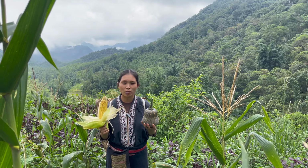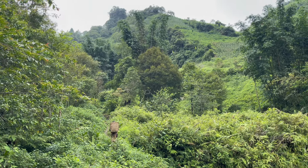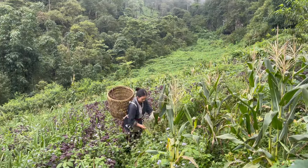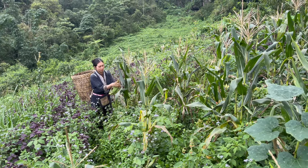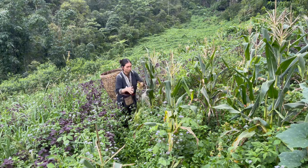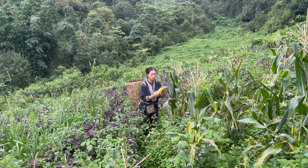So today I'm going to our field to harvest some corn and pumpkins for our family. Wow, this one is very big. This one, we call sweet corn. The taste is very sweet. It looks a little bit yellow, but inside is still very young and very good for eating.